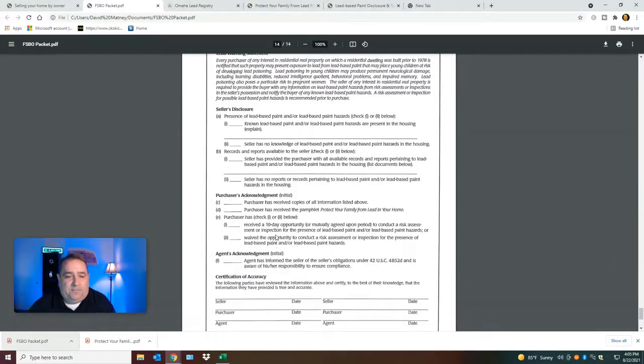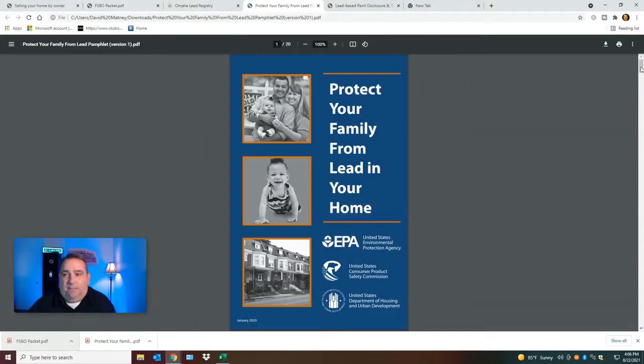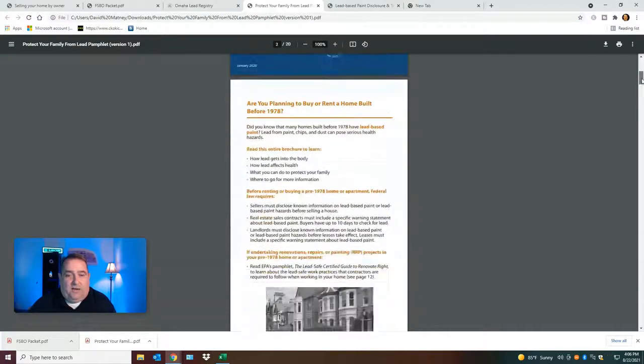But in this case, I want to note one thing on this document here. It says, purchaser has received the pamphlet, Protect Your Family from Lead in Your Home. That wasn't in this packet, but where would I get that? You can just simply go to Google and type in Protect Your Family from Lead in Your Home. It's a HUD document and it'll pull up on Google. But this is what that pamphlet looks like.